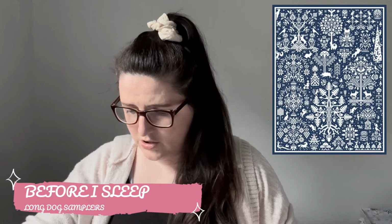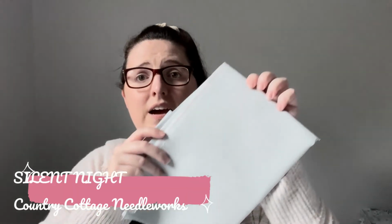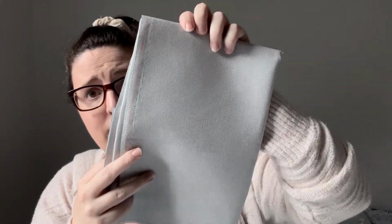And then this is the fabric that I got for that. It's a 32 count Lugana. I don't know the color. It just had a color code, color code 705. I don't know what the exact color is called, so it's like this light bluey gray color.